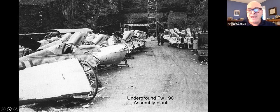Right, so here you have an underground Focke-Wulf 190 assembly plant. So you had people manufacturing all of these sub-assemblies for the Focke-Wulf, and then they would sneak them over to this tunnel, and then they would assemble them. And the whole thing had to be done clandestinely. And as a matter of fact, you wouldn't think that this would be the case, but Albert Speer actually increased production in 1944. I mean, it was really amazing.